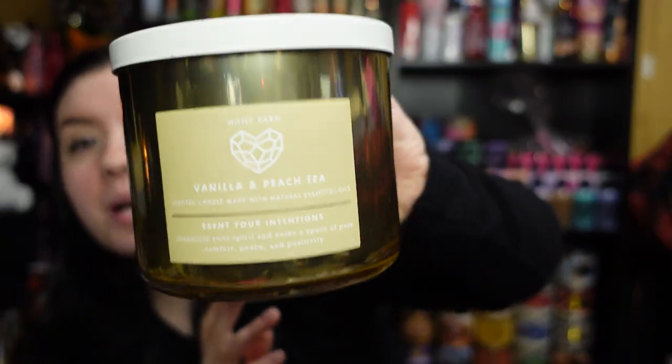Then up next, I did get this one on a good sale before y'all say anything. I did pick up Vanilla and Peach Tea. I did pick up this expensive candle. For some reason, this one is $29.95. See, with the champagne cupcake one, I can understand; this has a ceramic lid.